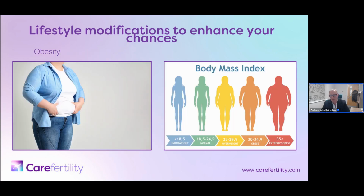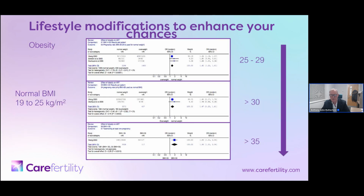Weight is also important. You can't afford to be too underweight or too overweight. This has a significant impact on your chances of getting pregnant. So you can see, compared to normal, which is below 25, increasing your body mass index will reduce your chances of getting pregnant. Indeed, if your BMI is greater than 35, then you reduce your chances by half. It really does make a significant difference.